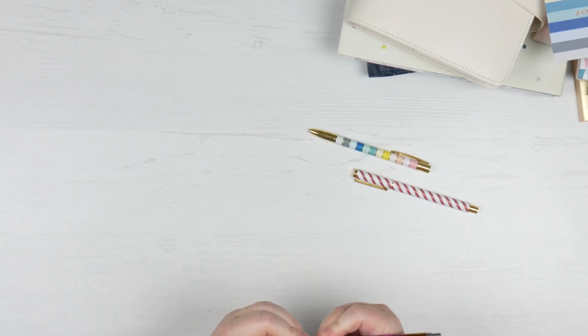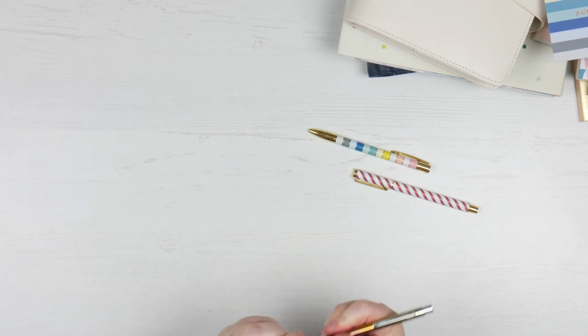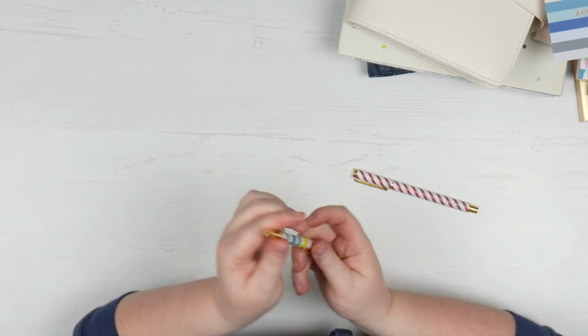There we go, I fixed the pen. I sit here and click it a lot because it's one that I actually use on a regular basis, so I'm always sitting around clicking it. There we go, fixed. So that's my favourite clicky pen. This is my favourite twisty pen.